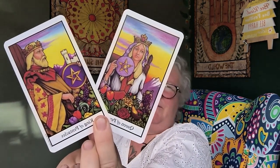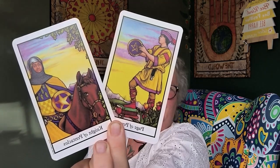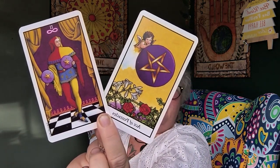And now we'll go on to the final suit, our King and Queen of Pentacles. I love the colours. The colours are just so amazing. Suit the chair in the background. Our Knight and our Page. And take a couple from the top and a couple from the bottom. The 9 and 10. And we'll go down here and have a look at our Ace and 2. Quite simply beautiful. So this is the Conley Tarot.